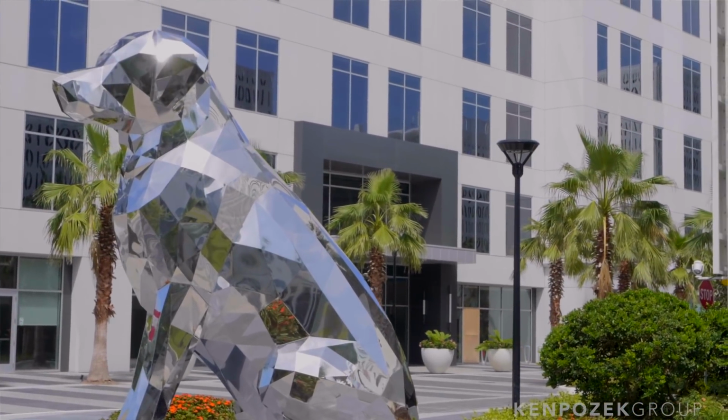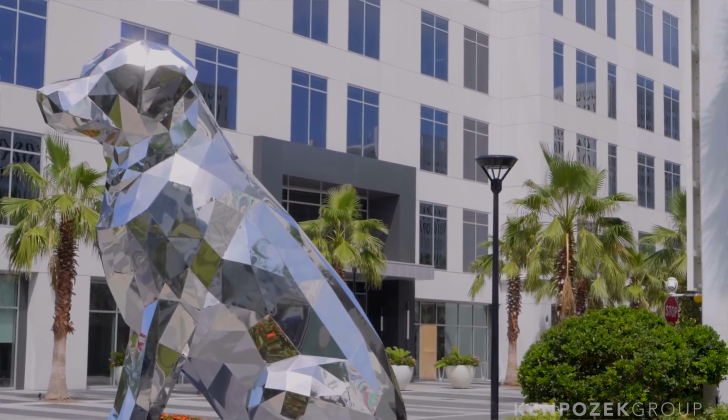The mirrored 3-story tall dog, which is really cool. When they think Lake Nona, they think that dog. I don't know, it's like in all the marketing material.